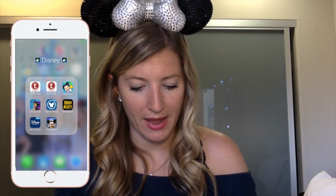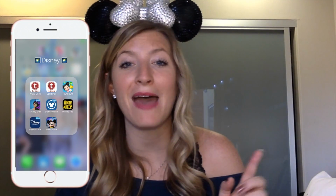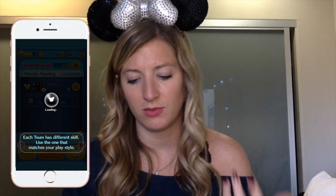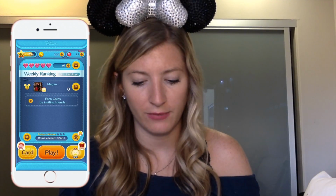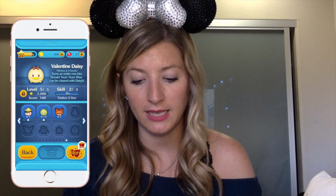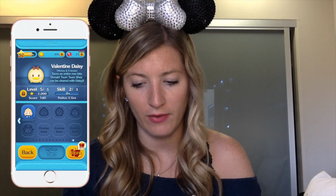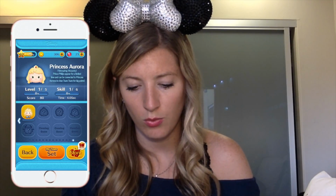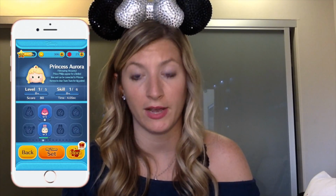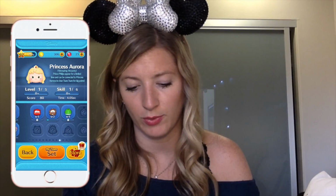The next app I have is my Tsum Tsum app. So this is just a fun game that I like to play where you match with the Tsum Tsums. It's like a matching game. You collect the different Tsum Tsums of the different characters. Each character has a different skill that it does, which is cool. I don't remember ever getting Aurora! What? I stopped playing for a while. I had a lot at one point, but they've added, sorry, I'm scrolling really fast, so many characters that I just really can't keep up.